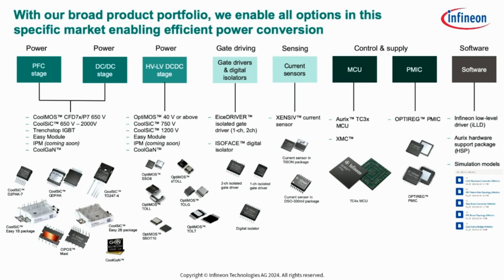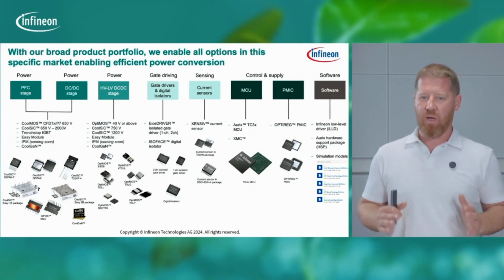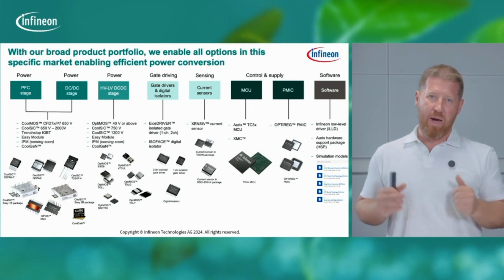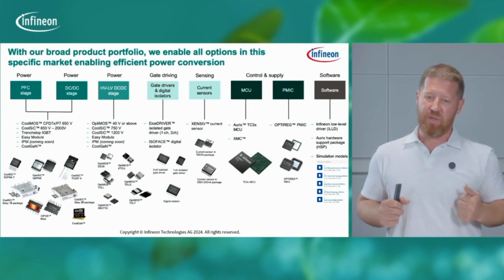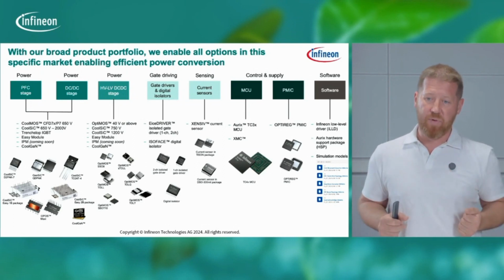And finally, software control and power supply for the microcontroller. Microcontrollers will be more and more important functionality in power conversion because new topologies demand much higher power levels and more complex control loops. With this, our topologies are supported with AURIX, but also with industrial microcontrollers coming from the XMC families. And of course, connected to the microcontrollers, the PMIC solutions, which enable not only safe operation, but also reliable supply. And finally, the software.